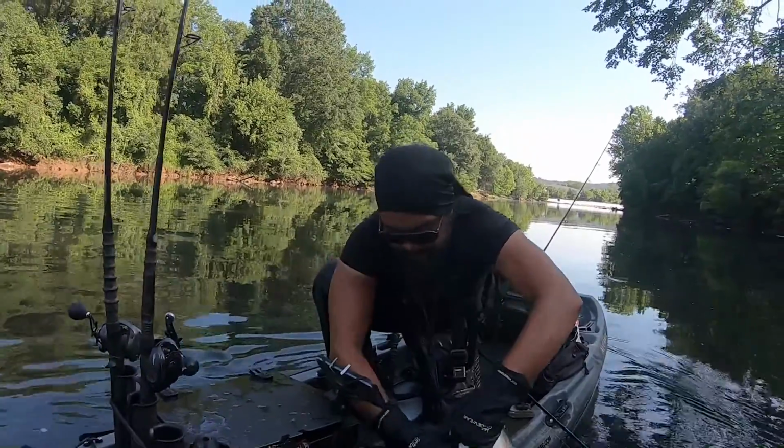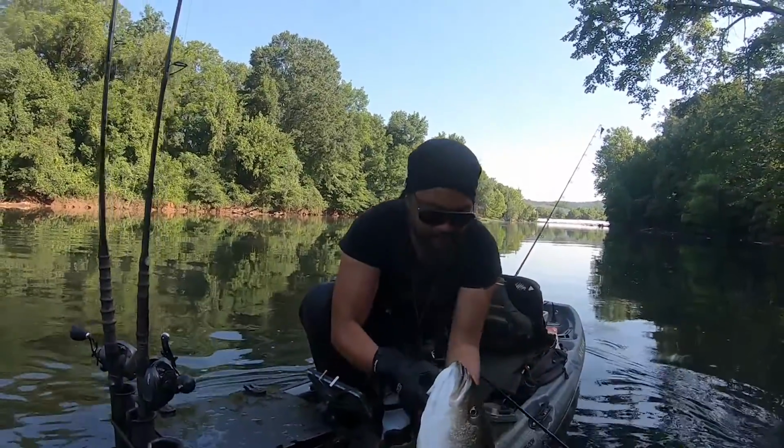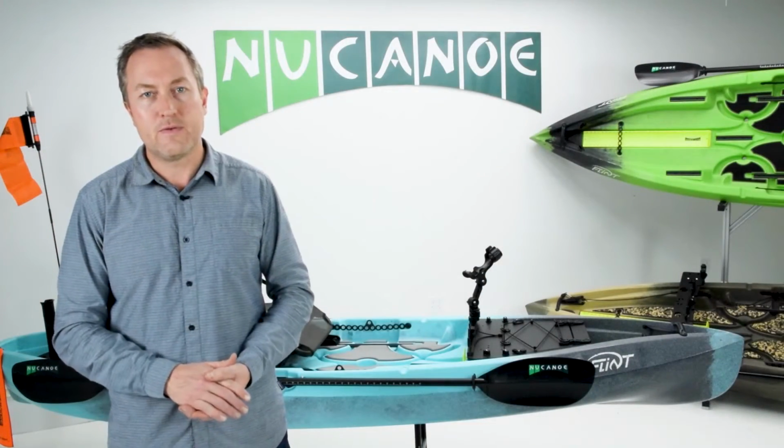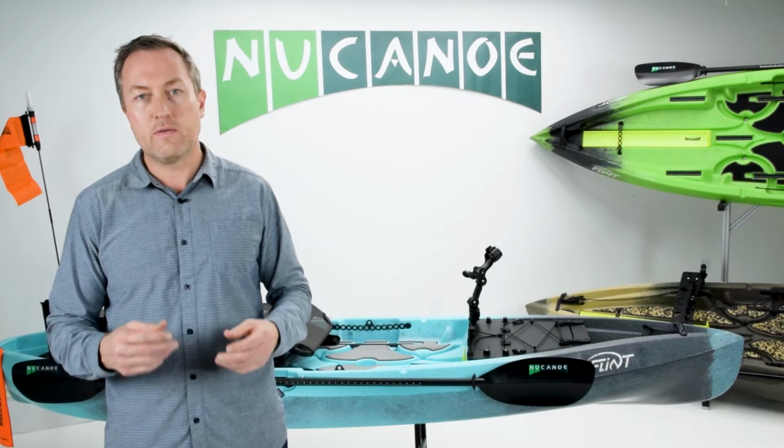And the bottom line with the Flint, we truly believe this is a kayak that as you use it more, you're going to like it more. And the Flint is going to be a kayak that you're going to enjoy for a long time.